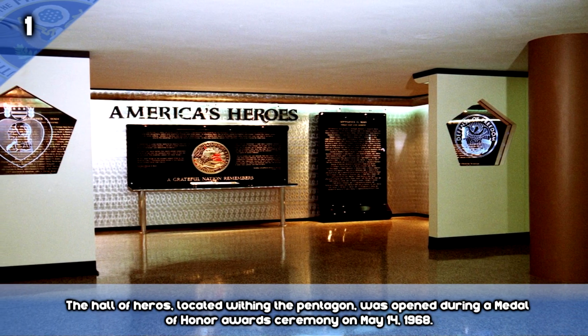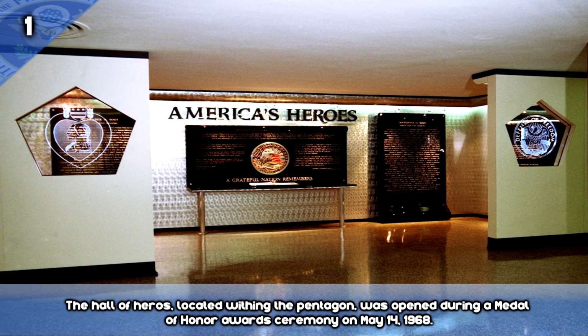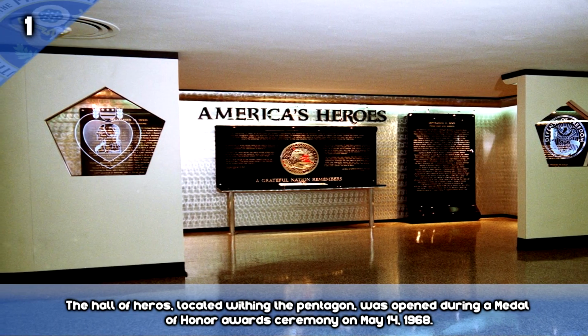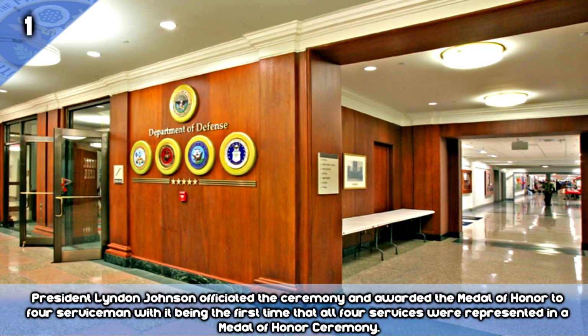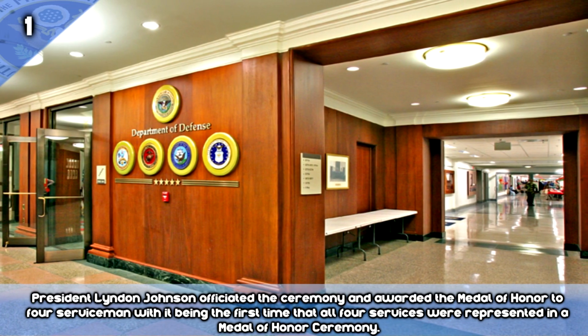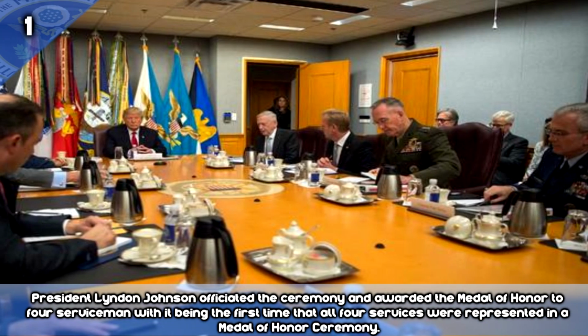The Hall of Heroes, located within the Pentagon, was opened during a Medal of Honor award ceremony on May 14, 1968. President Lyndon B. Johnson officiated the ceremony and awarded the Medal of Honor to 4 servicemen, with it being the first time that all 4 services were represented in a Medal of Honor ceremony.